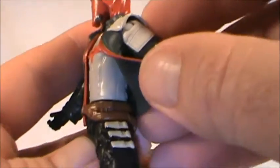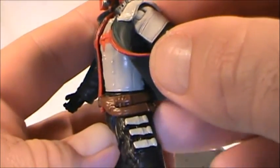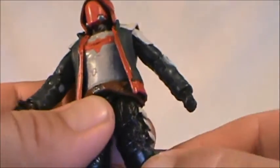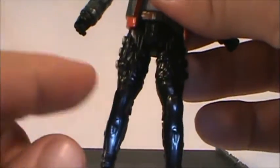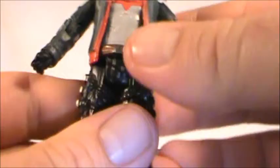Actually, it's not the jacket. It's part of the holster for the lack of guns. It has an upper thigh turn, bend at the knee, and that's it. And I believe I said Batman has an upper thigh turn. I can't remember if I turned it or not on camera.